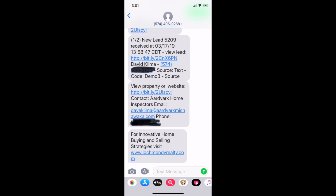So let's assume that someone texted demo 3 to that number, and I'm going to basically show you what we'll get. At the top is where this lead would come in. So if you're the home inspector or the realtor member, you're going to get that. It says new lead, says when it's received, it has the person's name, it has the person's phone number, and then you can see the code was demo 3. So the real estate agent and the home inspector get that lead instantly and automatically.